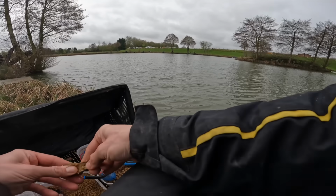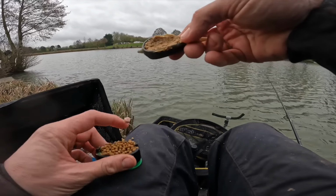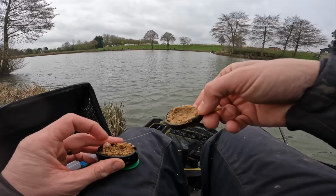You'll notice I fish in-line feeder rather than elasticated. Something that I've been doing a lot this winter whenever I've been pleasure fishing. I like it.